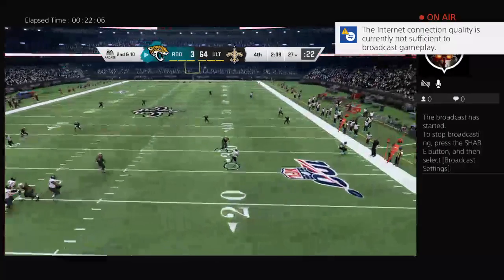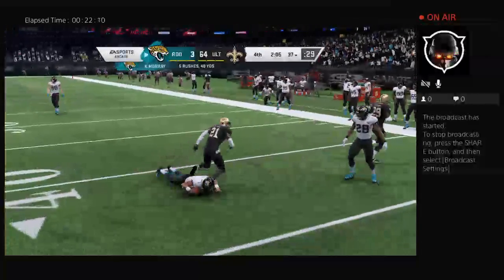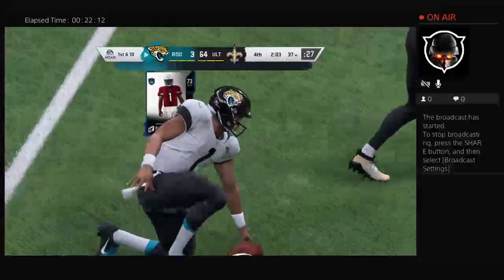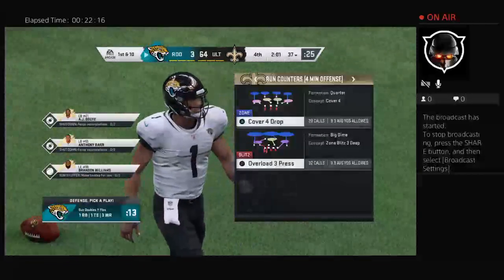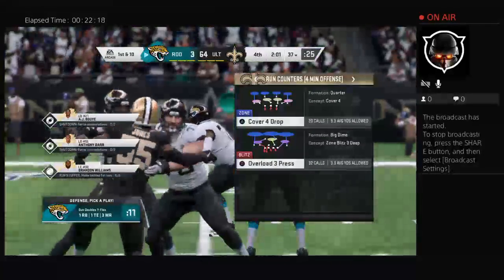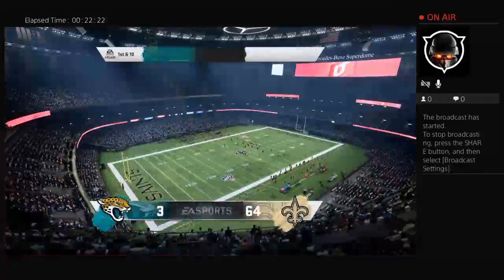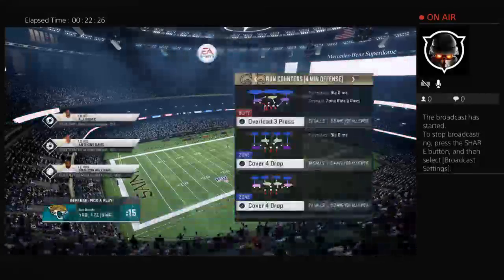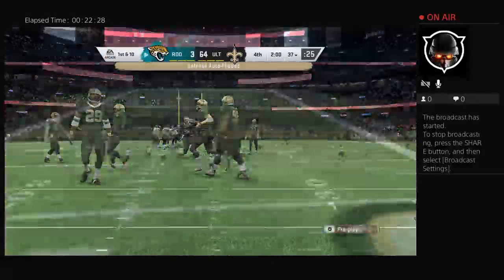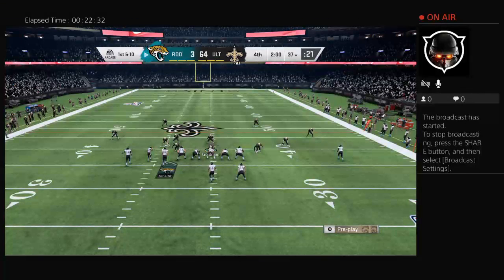Flush to his right. And he'll avoid the tackle there with a slide. It's a first down on a gain of 10. Just 2 minutes remaining here in the fourth quarter of what has been a one-sided affair. So it's Jaguar football here as we welcome you back. They've got a 1st and 10 as they search for a late score.